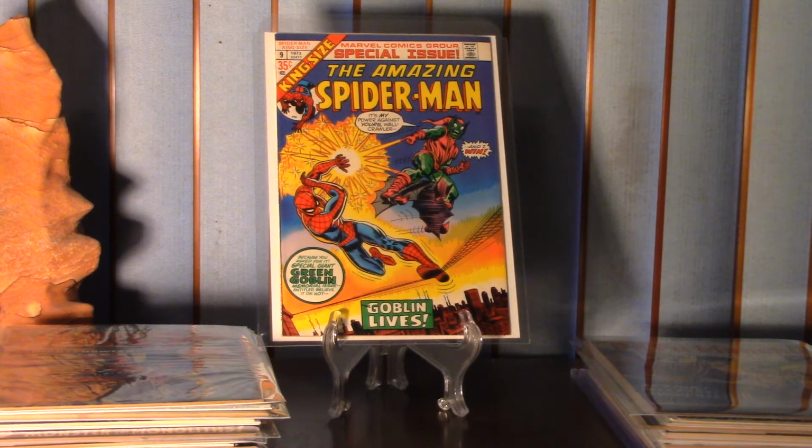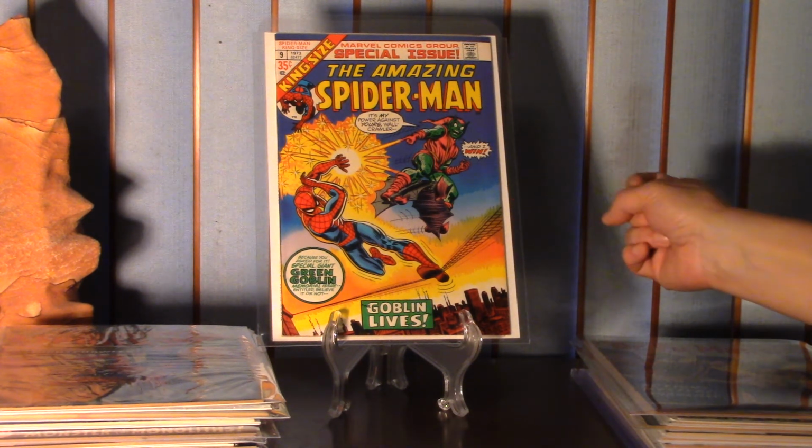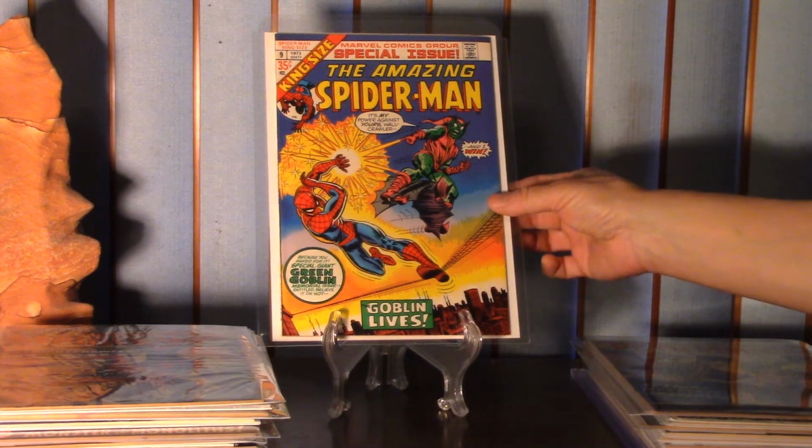It reprints the story from Amazing Spider-Man magazine that came out before, but it adds, I think, 15 more pages to the story. So that's interesting. This comic's also really hard to find in high grade. It's one of the harder Amazing Spider-Man annuals out there to find, especially in high grade.